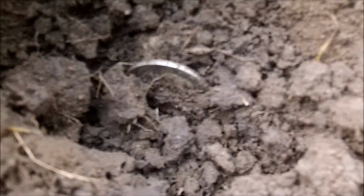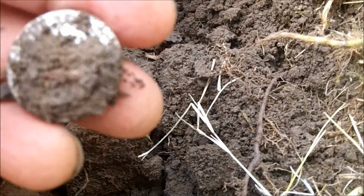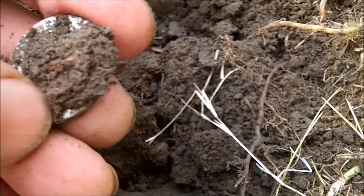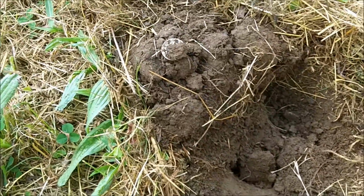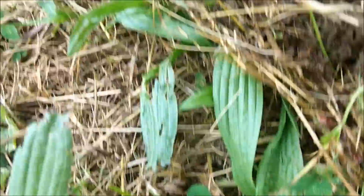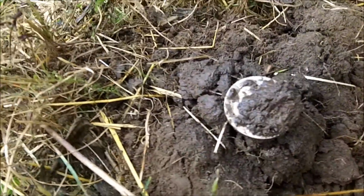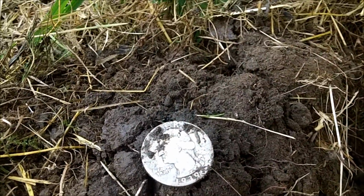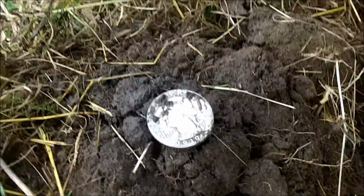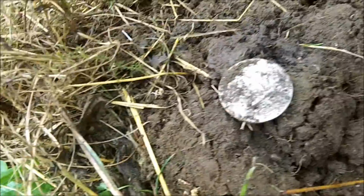That is pretty awesome. Now we'll get to see what it is. Looks like it's going to be a Washington. All right, hang on just a second. Get my spray here. Boy, nothing better than finding a silver quarter. Ooh, that may be a half. Oh, check it out. Nice early one. 39. That's awesome.